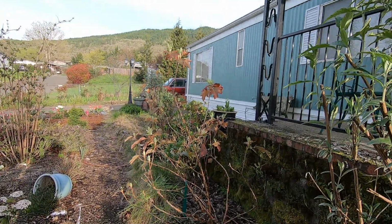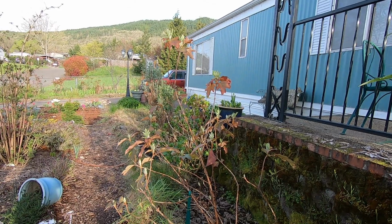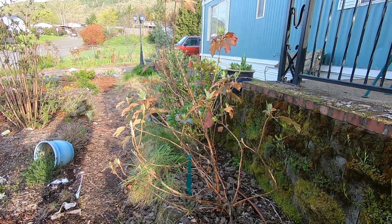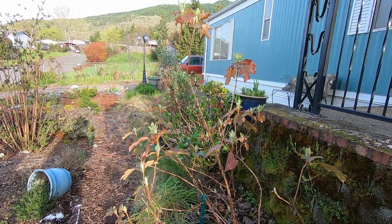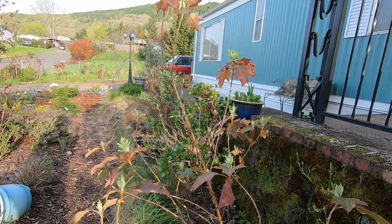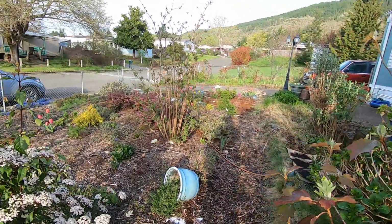And here's my oak leaf hydrangea. It's really getting well established now. Look, it's taller than I am. Yeah, good time of year is coming.